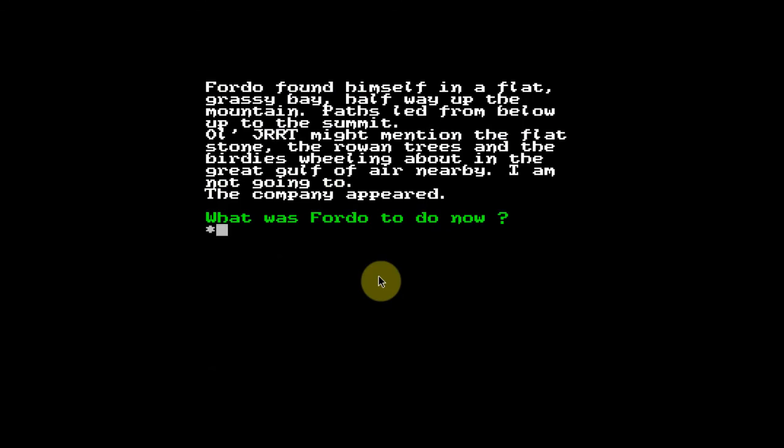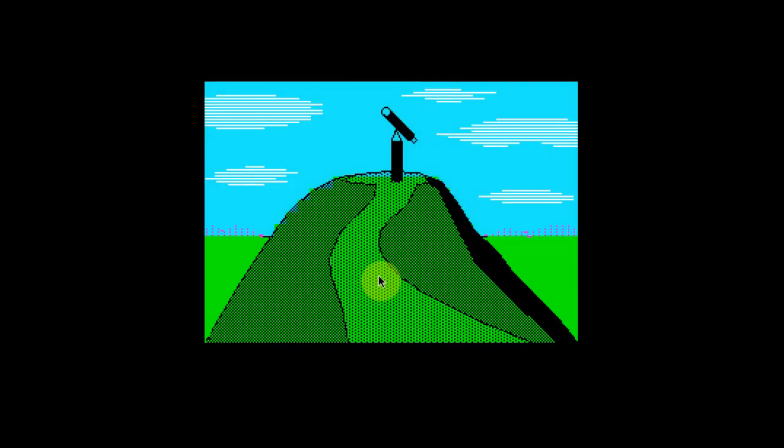Frodo found himself in a flat grassy bay halfway up the mountain. Paths led from below up to the summit. Old J.R.R.T., that's J.R.R. Tolkien, the author of the original books, might mention the flat stone, the rowan trees, and the birdies wheeling about in the great gulf of air nearby. I am not going to. Okay, let's head on up. Reach the summit of the mountain. As you might see, there seems to be a telescope here.